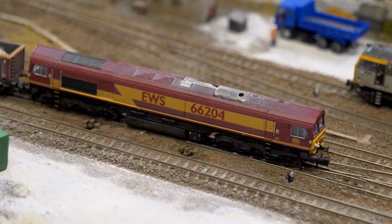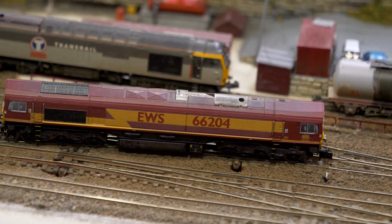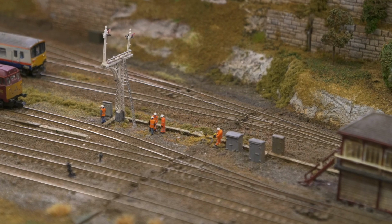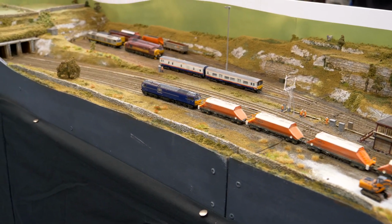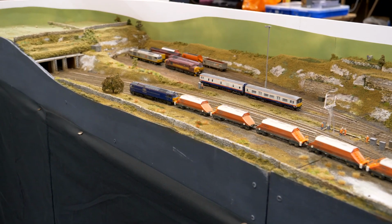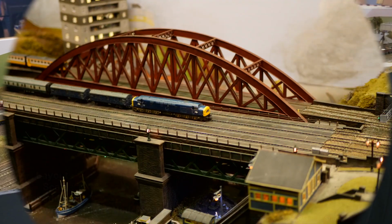Worm Hill is a continuous run layout, which is really a condensed version of the Peak Forest in Derbyshire. All visible track is Pico code 55, but Pico code 80 track and points are used on hidden curves. Most of the traffic is stone product transportation and is appropriate for the year 2000.